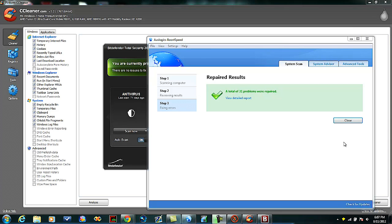What's up, guys? Joycon94 today showing you guys how to completely improve your computer's performance and security for free and your speed. It's pretty simple.